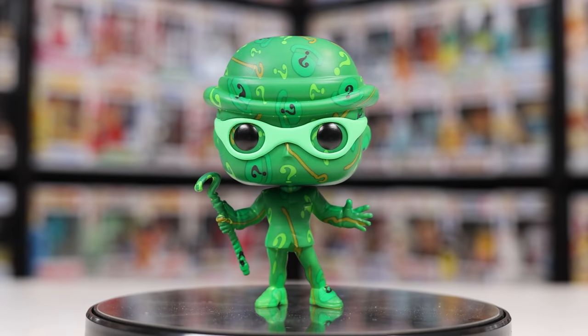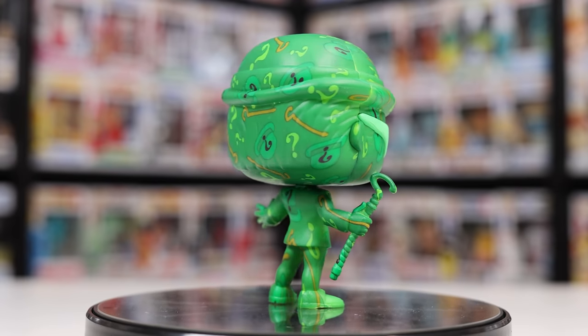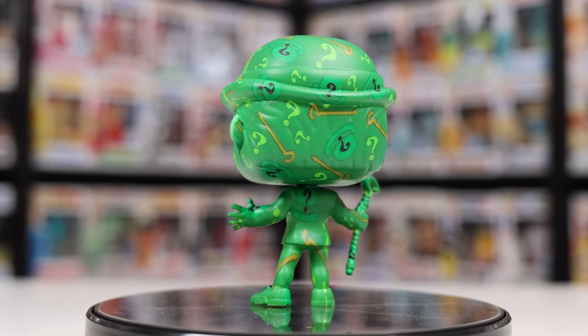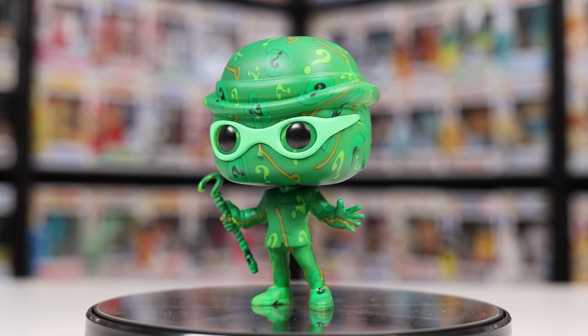And taking a look at the Riddler a little bit closer up, I love how they did this one with the hat, with the question mark in it, as well as his cane, and just overall, it's a pretty well-done art series. And when I'm looking at this one here, it doesn't actually look that stretched, which is nice, because that happens a lot with them, and it doesn't seem to be too bad.